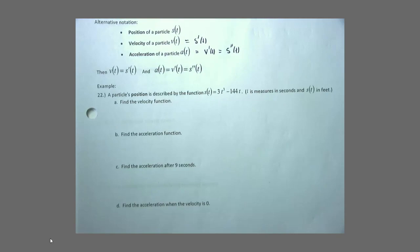A particle's position is described by the function s of t equals 3t cubed minus 144t. T is measured in seconds and s of t is in feet. Because it's physics, pay attention to units. Find the velocity function, find the acceleration function, find the acceleration after 9 seconds, and find the acceleration when the velocity is 0. All right, here we go.